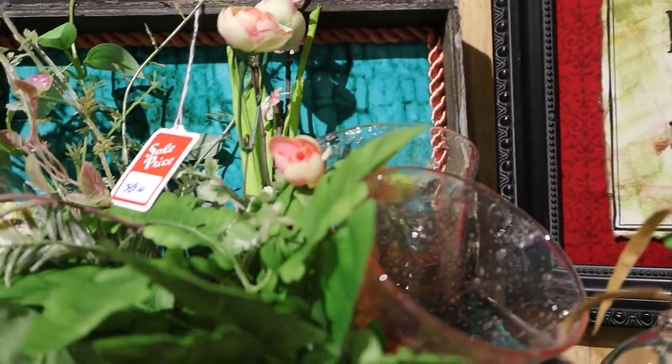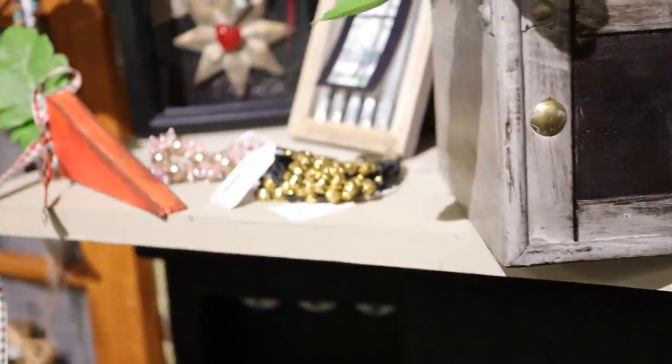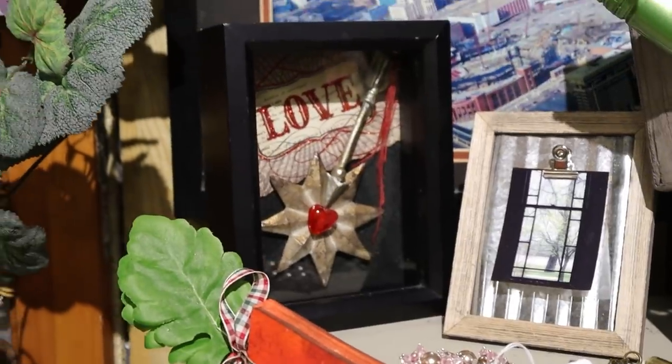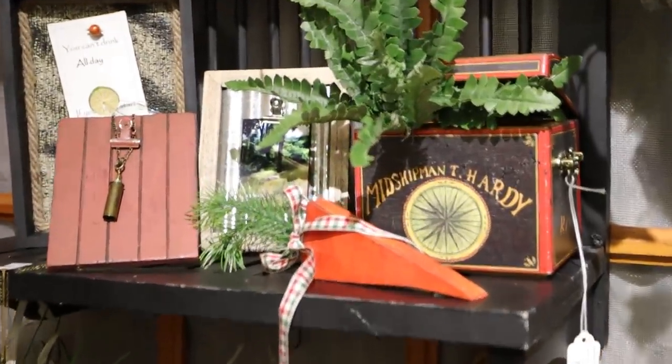She's really very crafty and creative, always has something interesting, and she's just a really talented painter also. Sometimes she'll have these really intricately painted rocks that look very lifelike. She'll turn them into frogs or turtles. So she definitely has a very whimsical eye. She also mixes in antiques, so her booth is always really fun to check out too.